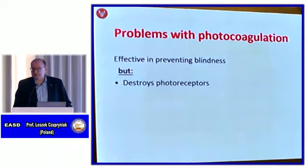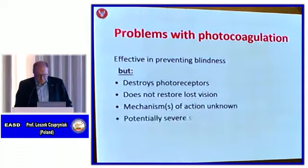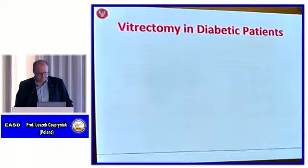We should also remember, and we should also tell the patient, that it will destroy peripheral photoreceptors, but as it happens, we don't use the peripheral retina very much for our vision. It doesn't restore what was lost. We don't really know what the exact mechanism is. This increase in oxygen supply clearly works, but there might be other issues. Potentially, it might cause bleeding, which is a severe effect, and it is not very useful if it is done only in part of the retina. It should be done, the proper name is panretinal, so it should go all around the retina.